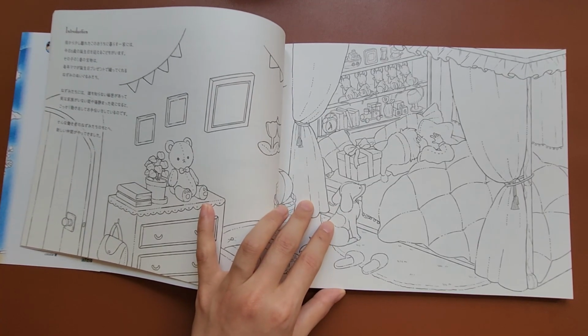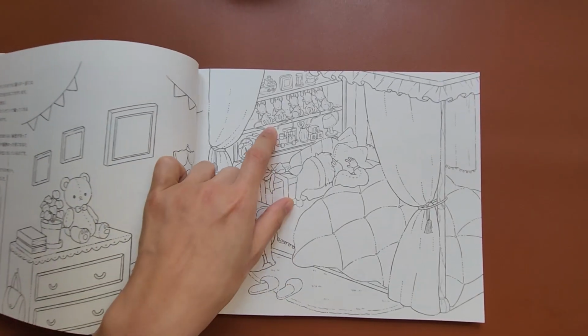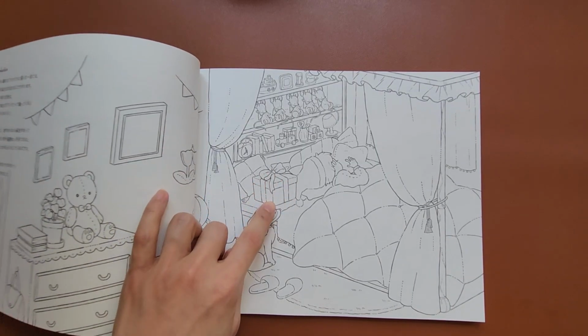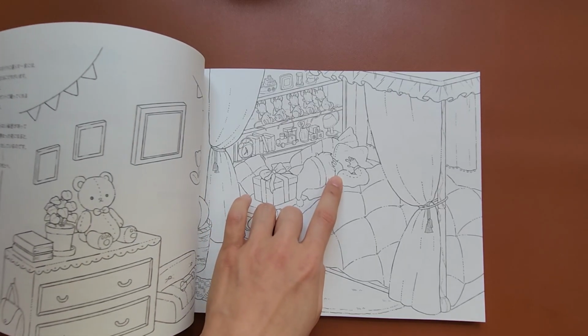A new friend has arrived to join these hardworking mice. And so these are the mice. That's her most treasured possessions, and this is the new mouse for her 6th birthday, and this is the little girl.